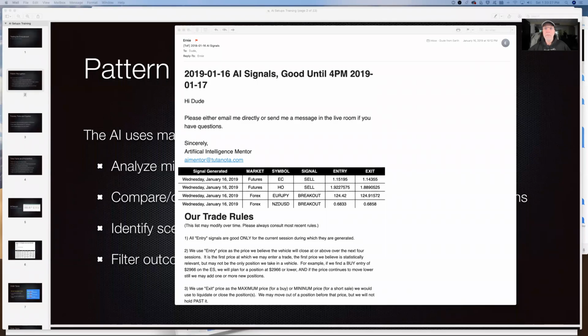Now, here's the thing. When you get this email and these setups, I'll show you what they look like. All right, so here's an email. Oh, I'm not sharing the screen. So here's a typical email that was sent out just the other day. And then these are the setups.